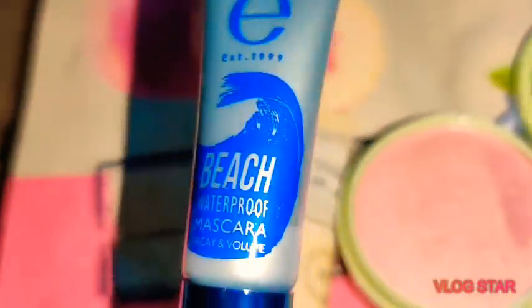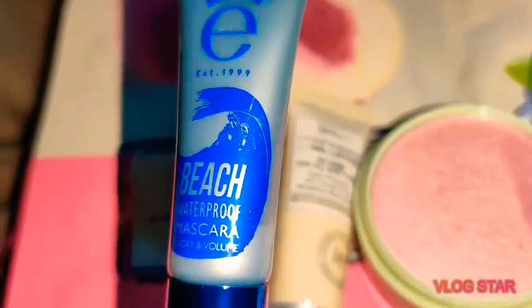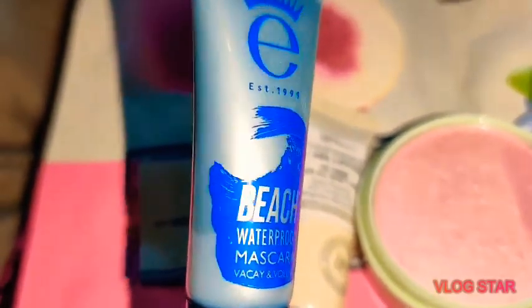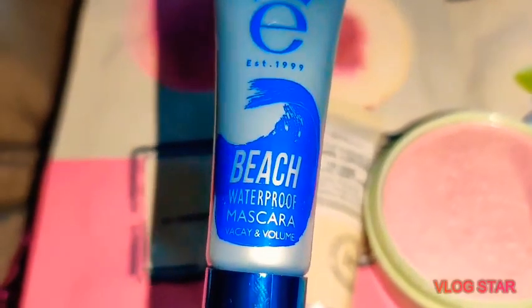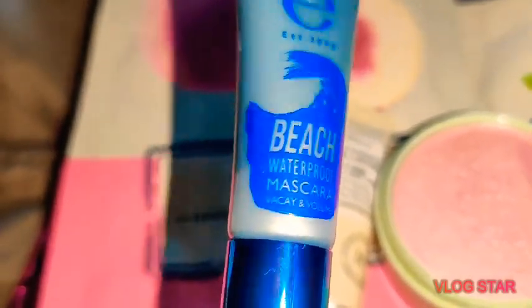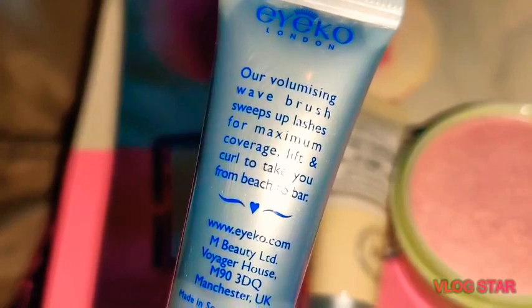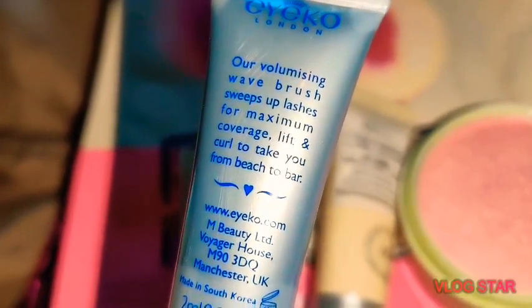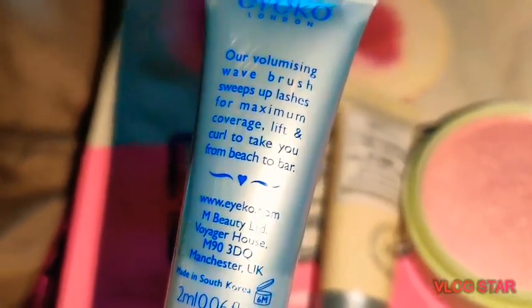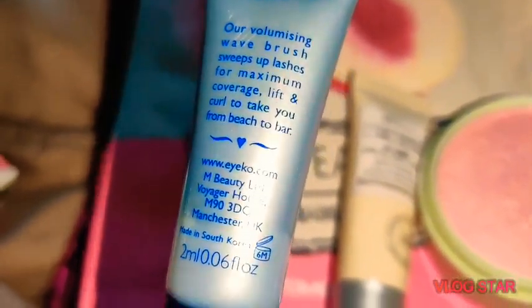I love this brand, Ico. This is one of the best brands that I've been using for a very long time. It just says established in 1999, Beach Waterproof Mascara, vacay and volume. So it's just this really awesome mascara. Our volumizing wave brush sweeps up lashes for maximum coverage, lift and curl, and takes you from beach to bar.